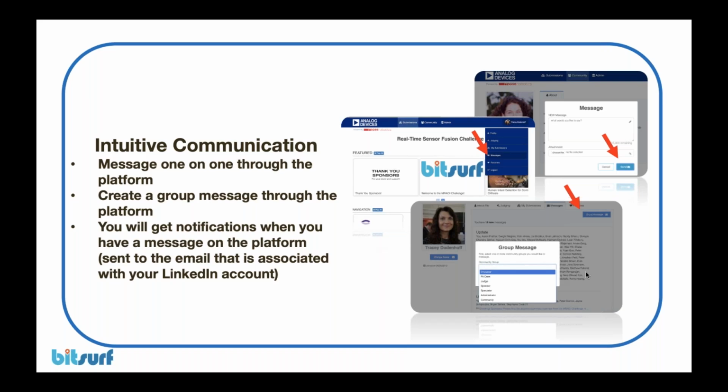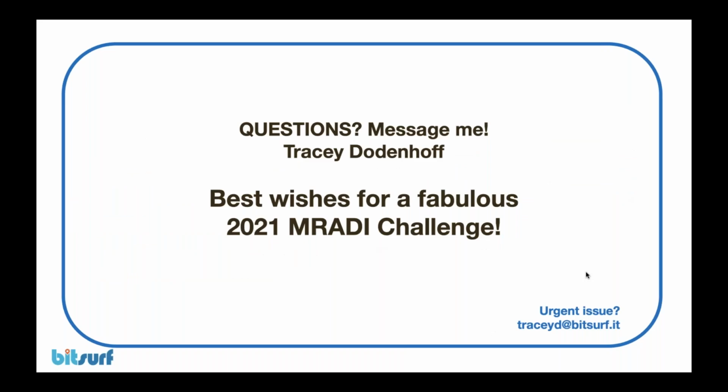You will get notifications in your email whenever you have a message on your platform profile, which is kind of nice, especially sometimes if there's a deadline coming up, or there's an informational webinar or a review or something that the MRADI team wants to communicate with you. It's a nice, clean way to get it. Also communicating with your pit crew and with other people involved, it makes it nice and clean all in one place.